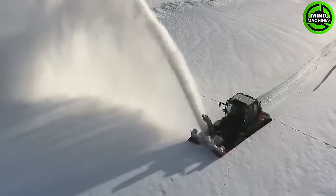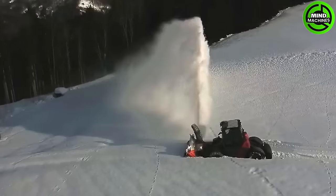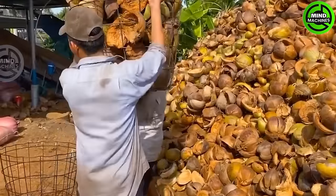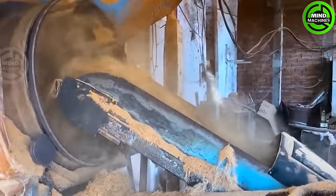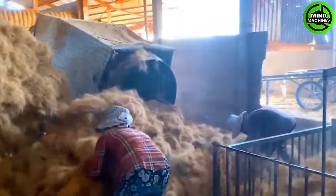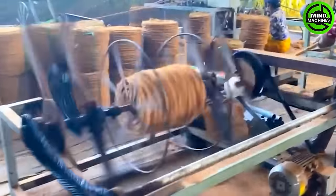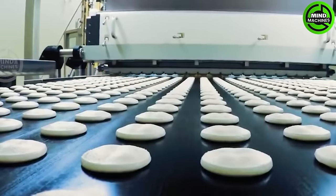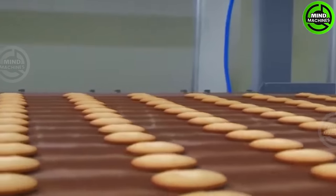The Syntrac, with its snowblower attachment, is an impressive and efficient snow removal machine, making navigating snowy conditions effortless. In addition to the cool and refreshing coconut water, coconut shells yield a variety of surprising products. Let's visit the choco pie production factory together, the birthplace of millions of choco pie cookies.